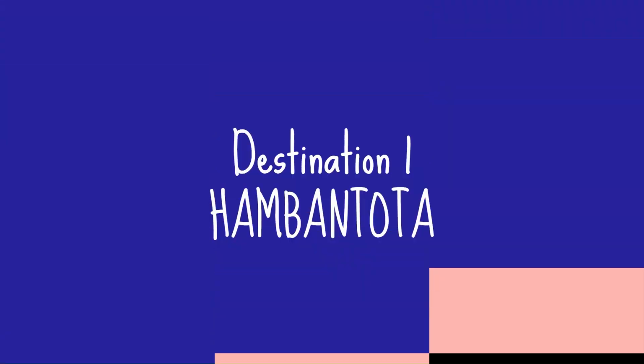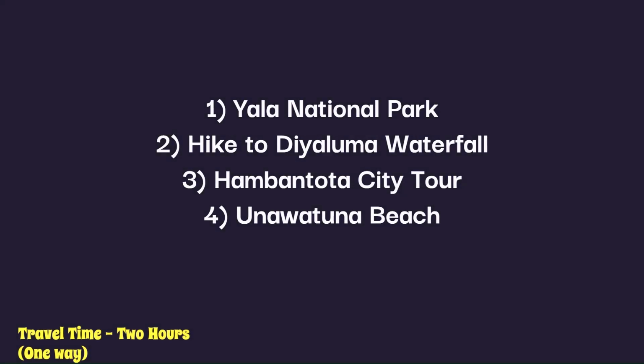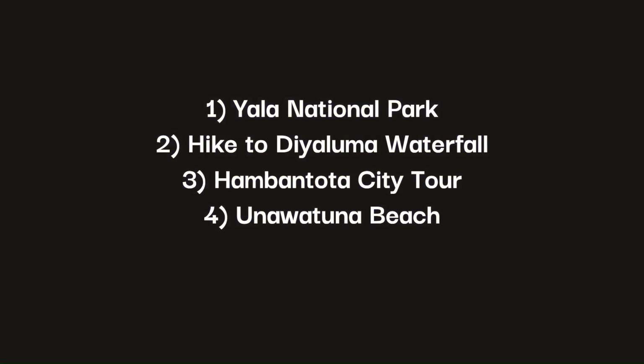So the first destination that we docked at was Hambantota, and some of the highlights of this city are visible on your screen. These are the shore excursions that the cruise offers. I, on the other hand, had not opted for this and decided to explore on my own and go to a different city called Galle. And what I did in Galle is again up on your screen.